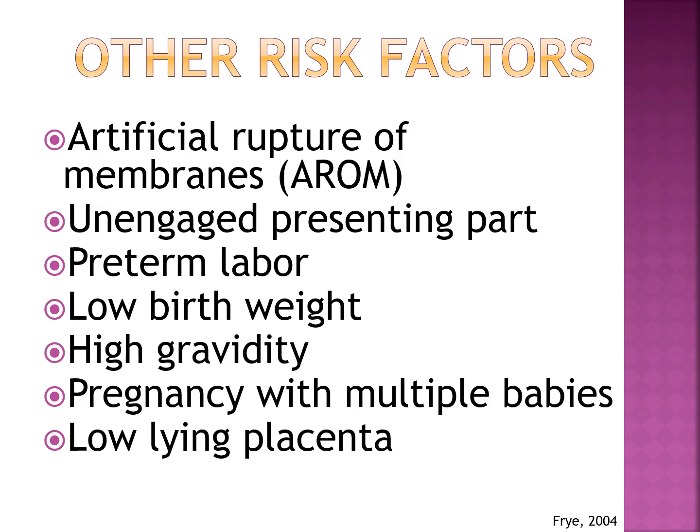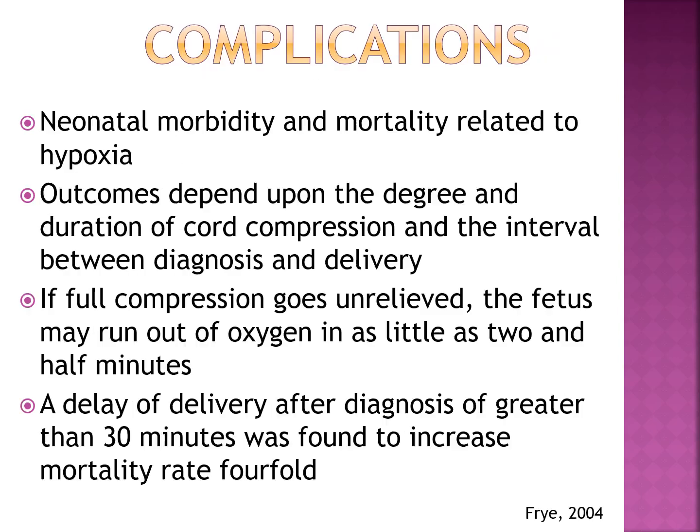Preterm labor, where the presenting part is not well engaged. Low birth weight, a smaller baby. High gravidity has to do with many babies, where the uterus isn't nice and firm, and the baby cannot get well engaged until almost the end of the birth process. And then a mom having multiple babies. If there are twins, you're more likely to have a sideways baby or a breech baby, just not have vertex. Low-lying placenta makes it harder for the presenting part to be well engaged on the cervix.